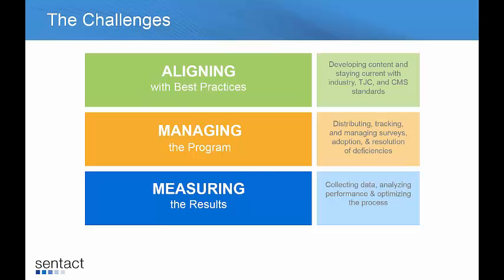The second challenge that we've seen is managing the program. So it's great to have that content and to keep it up to date, but now it needs to be distributed. You need to educate your staff. You need to track the completion of your initiatives. But then as you're finding deficiencies or issues throughout your facility, how are they being resolved? Are they being resolved, period, and are you able to drive adoption with your processes?